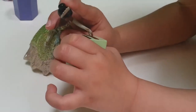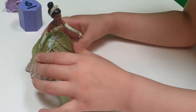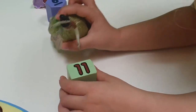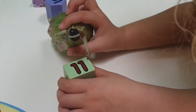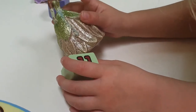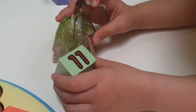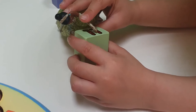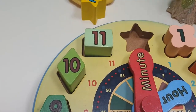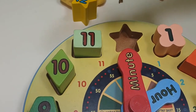Oh, hi, Tiana. That's a beautiful dress you've got on. It's green. It's a very minty green, isn't it? The block that you've got seems to match your glove colour. And do you know what number you've got on your block, Tiana? It's got two ones together. You've seen where it goes. It goes after 10. What number comes after 10?